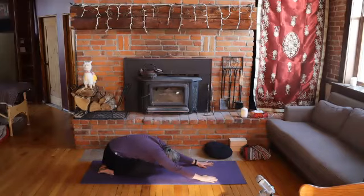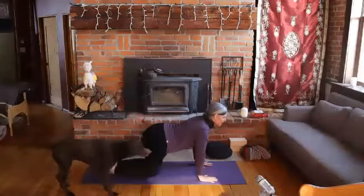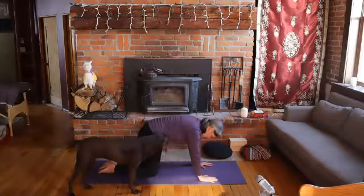Let's repeat that movement again a few times. Inhale, expanding, exhale, rounding.